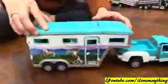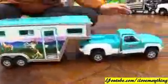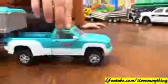Okay. Open the doors of the trailer. Nice. That's nice. Cute. Okay, put the roof back. Okay, nice. Close the doors. Bye bye. Bye bye, horsey.